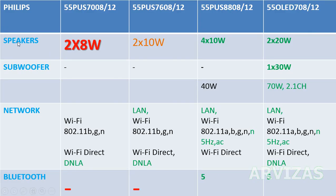And about speakers, if television don't have two with 10 watts, it is not so good, not very good sound. And if you buy a television, you have to buy two with 10 watts minimum. Two with 8 watts, it will not be so good sound. And 4 with 10 watts, very good. And 2 with 20 watts, also good.